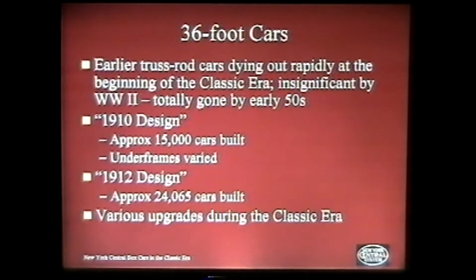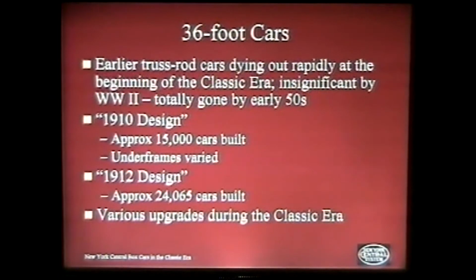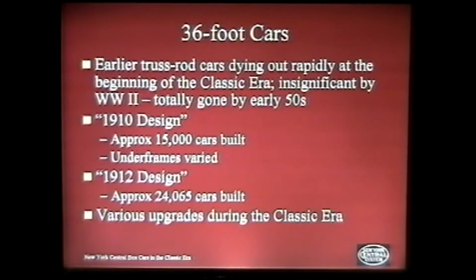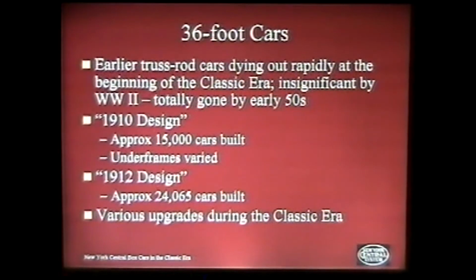Okay, 36-foot cars. The truss rod cars were dying out rapidly by the time the classic era starts in 1930. There were a few around. They were totally gone before 1950. The 1910 design, which you'll see pictures of, they built them in large numbers. There were variations in underframes within that group, and I'll show you all those. The 1912 design, they built in even larger numbers, and that was an RPI kit made by Panero and Camerlengo. I don't know if they still make that.